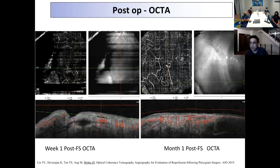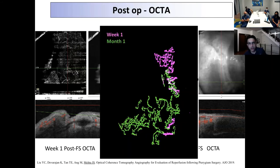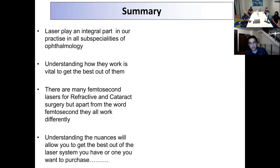One of the things I mentioned about vascularity is important, and we published this study last year in AJO looking at blood vessels and using OCT angiography. We're able to show that these grafts, even though they were 60 microns, were able to revascularize well, and you can see the difference between 1 week and 1 month on the OCT angiography using segmentation, showing you how you've got new blood vessels entering the grafts as well.